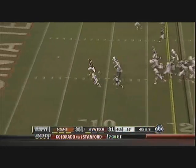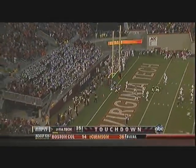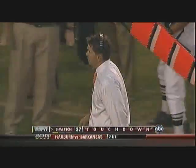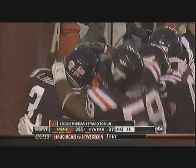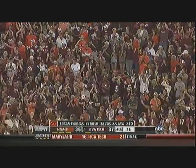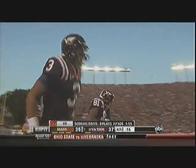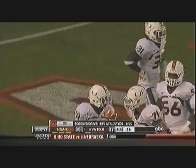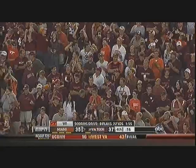Thomas, quarterback keeper. Holy cow, touchdown. Can you believe this? Everybody on defense went with David Wilson. And why not? And the quarterback pulls it out and keeps it. Man, oh man.